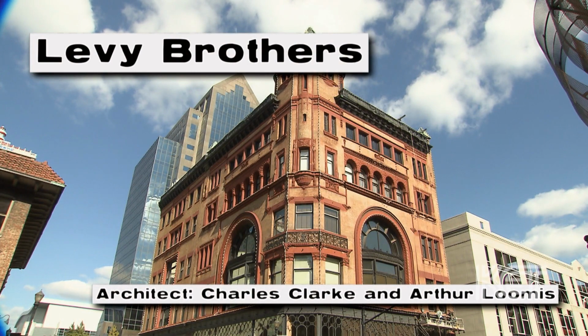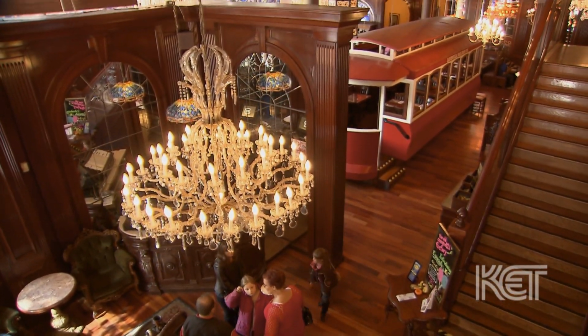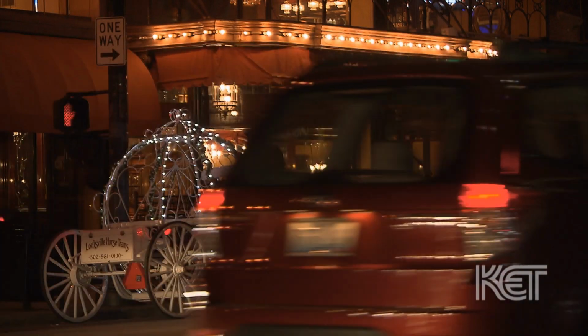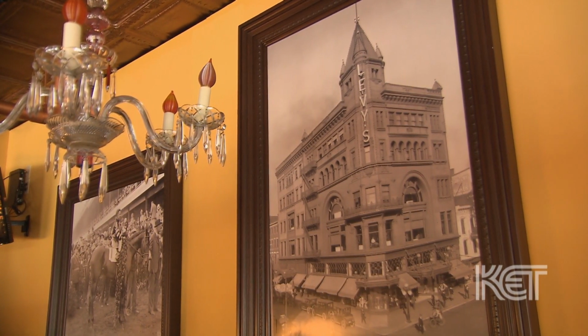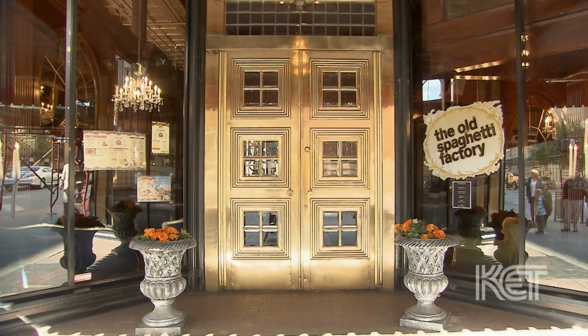It's two parts. It's the almost overstatement to the outside with the lights overemphasizing various architectural aspects of the building. And then it's the invitation inside to the old men's department store interior. And then the lights on the outside. There's a local Louisville tradition. If somebody's had a little too much to drink, they would be said to be lit up like Levy's. And the fact that they were able to preserve that building and convert it into, I think, a very, very popular restaurant.